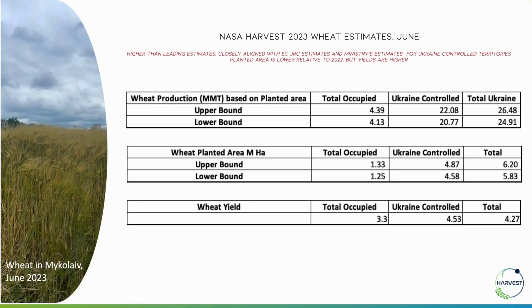Again, we see a total production that we're estimating right now similar to last year's production, but with lower planted areas and higher yields than last year. And again, we broke out those numbers by Ukrainian-controlled versus Russian-controlled territories.